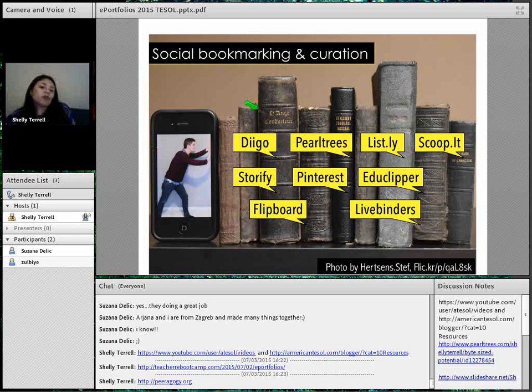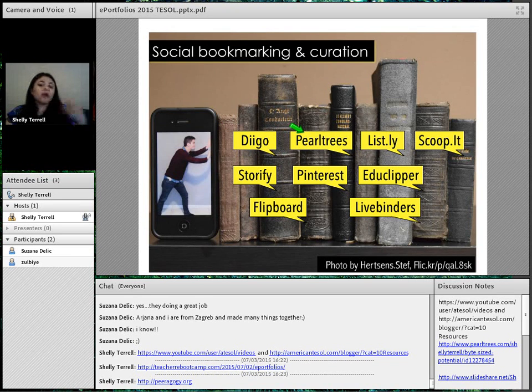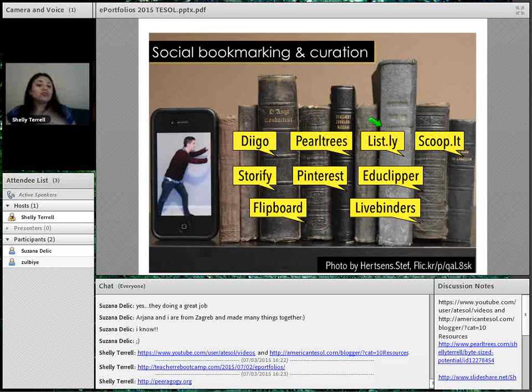You have a few options. You have Diigo, you have Pinterest, and Pinterest does have a mobile app, of course. You have Pearltrees, and I bookmark all of the resources for American TESOL, all my Pearltrees, so you can get an idea what that looks like. You have list.ly, and I use that quite a bit. Scoop.it, a lot of teachers like Scoop.it.